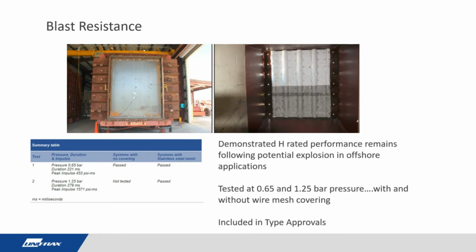So based on the test conducted, it was determined that FyreWrap blanket systems without coverings will remain in place and will not be significantly compressed by a 0.65 bar pressure. And furthermore, the systems with the stainless steel mesh covering will remain in place and will not be significantly compressed by a 1.25 bar pressure. Therefore, these systems are able to maintain their fire protection performance post-blast. This blast resistance performance is included in our type approval certificates.